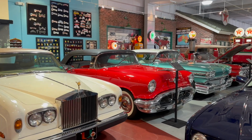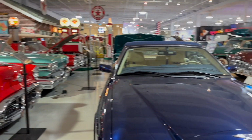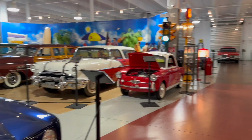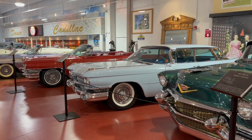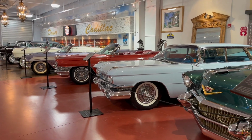This is absolutely amazing. I have never seen anything like this anywhere, and I had no idea that this was right here in South Florida, this incredible car museum. I am going to start over here at the Cadillacs. I love Cadillacs. Let's see what they got.